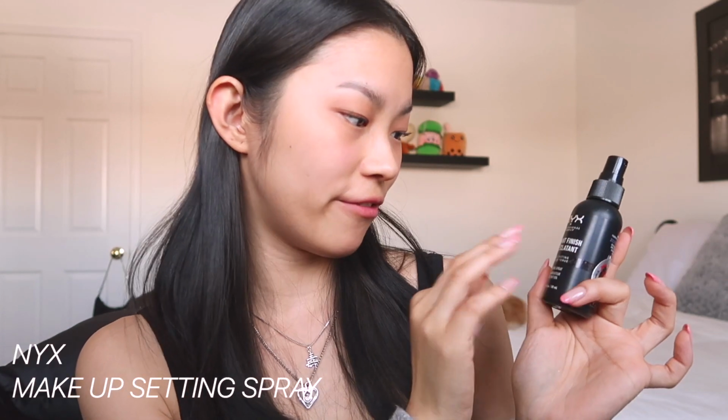And lastly, we're gonna use some setting spray to set it. This is the NYX Radiant Finish setting spray. I hate this stuff. I get it, I blink all the time. Okay, I think that's good. And that is the final look. Let's show up close.